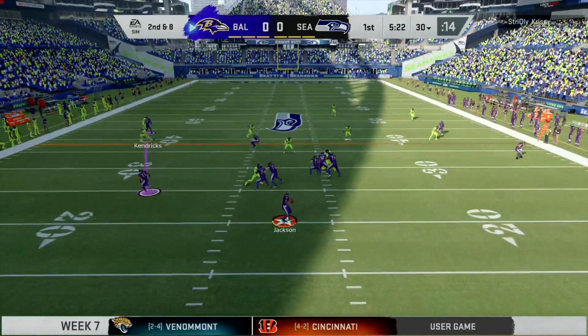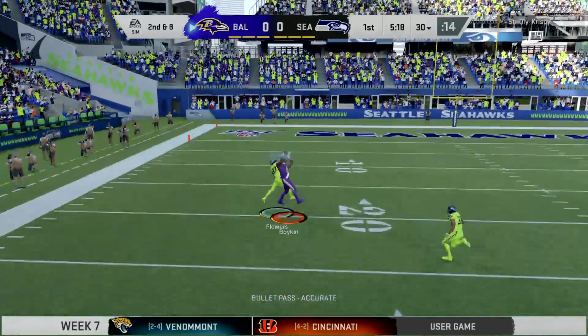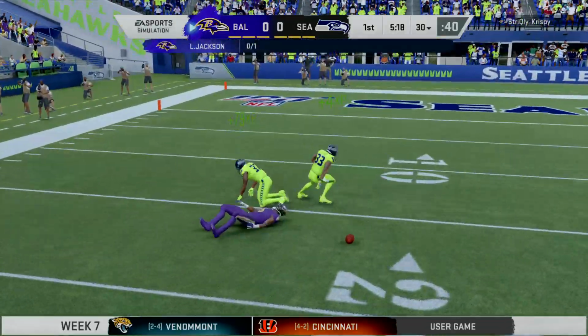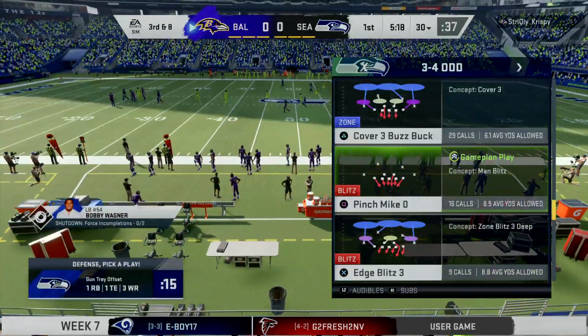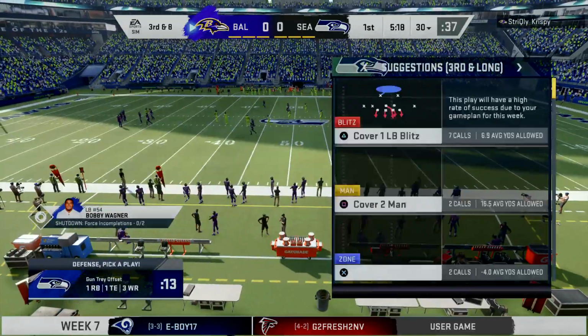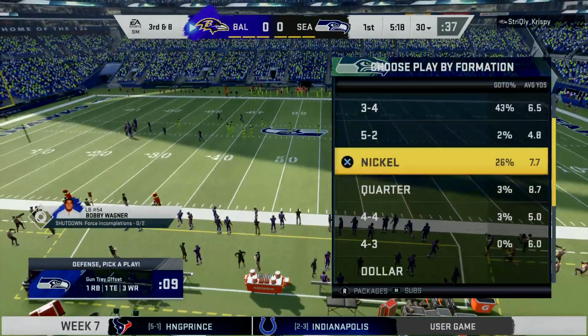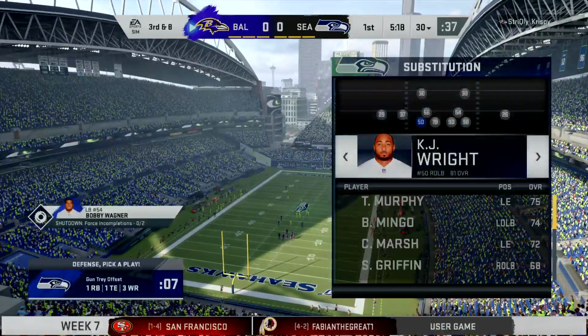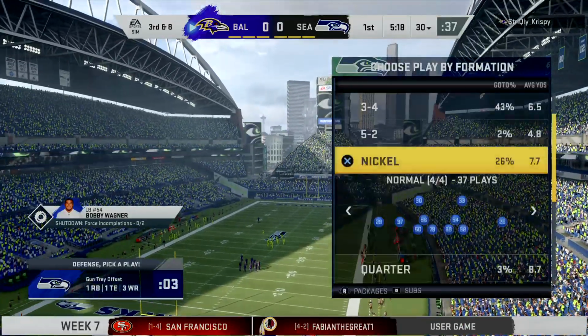From the 30 on second down, Jackson going up top. And that's going to be incomplete. Good effort there trying to take a shot, but it's third down. Well, that certainly looked like something that they discussed all week in practice getting ready for this one. Take the big shot right out of the gate. At worst, you'll open up the defense a little bit, loosen them up, have them back on their heels.